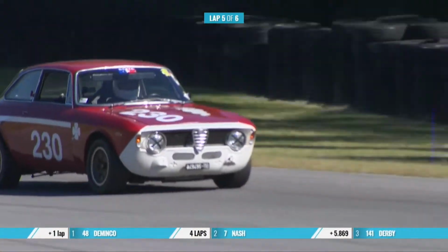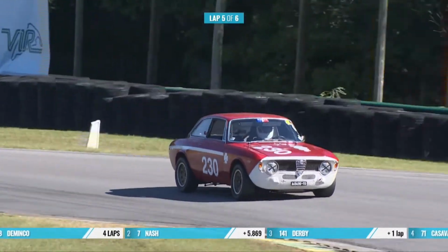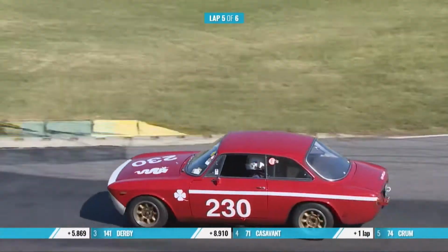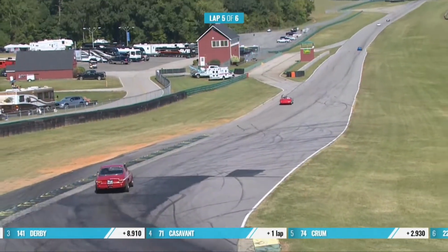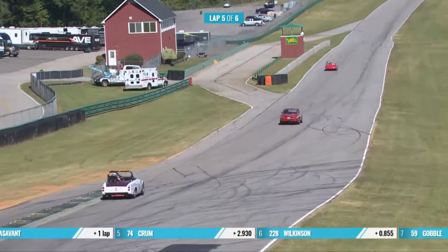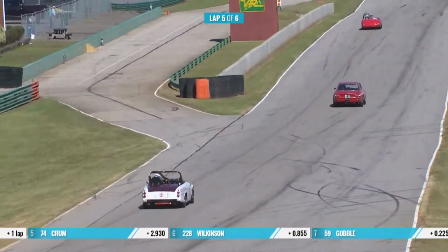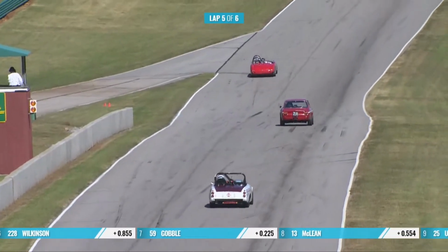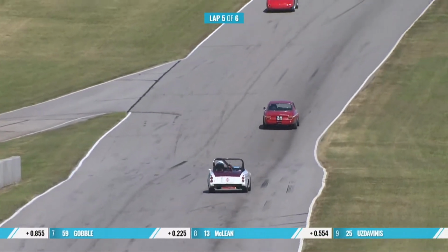So much history, and that's the 230 there of Russell Jones in a 68 Alfa Romeo GTV. Beautiful car. 230 coming around there at the Oak Tree turn. 230 just came around Oak Tree.